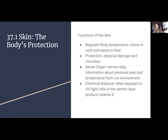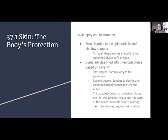In addition to not producing vitamin D, not getting enough sunlight can also be linked to mood disorders. There's one called seasonal affective disorder, where people who are in overcast areas for long periods of time develop bouts of depression, essentially. Our skin being our largest sense organ and our largest organ in general makes it very important, in case you didn't already know that. So when we get injuries like scratches or scrapes, it's good that our skin is so efficient at healing those wounds.